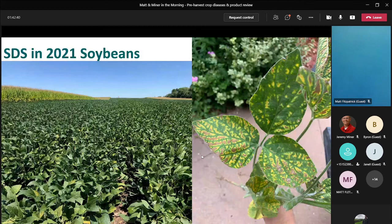So sudden death syndrome in soybean has been an issue that I think we've all seen across most parts of Iowa. For me, with the central area that I cover, I see less as I go east, but it's certainly still starting to show up on the heavier soils. Central, west central Iowa seems to be kind of lousy with it at this point. For those of you unfamiliar with it, these are the symptoms on the leaves that we typically see. There are a couple other diseases that can sort of mimic these symptoms, but this is pretty typical foliar symptoms of sudden death syndrome. Jeremy, you want to go to the next slide?